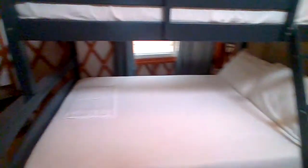This is bedroom 1. It's a bunkhouse, bunk bed kind of deal. The bigger bed on the bottom, a full size, and a twin on top. Put some light down here. Is that a light? I don't know. I don't know this place yet. Here's another bedroom. This has got a king size bed.